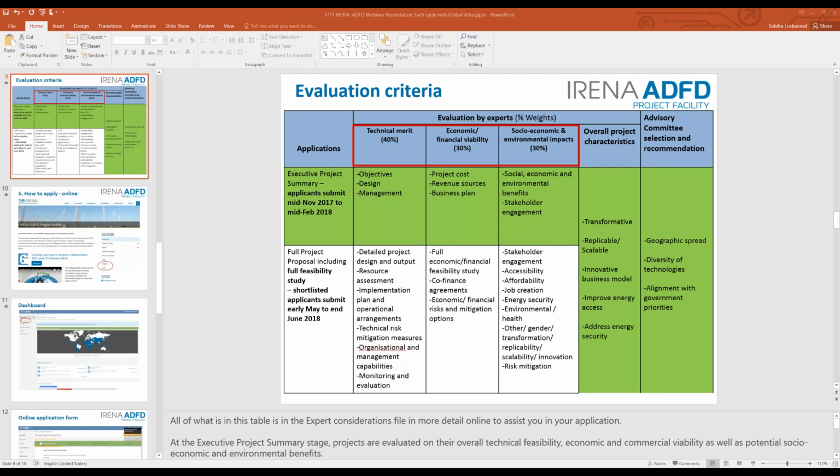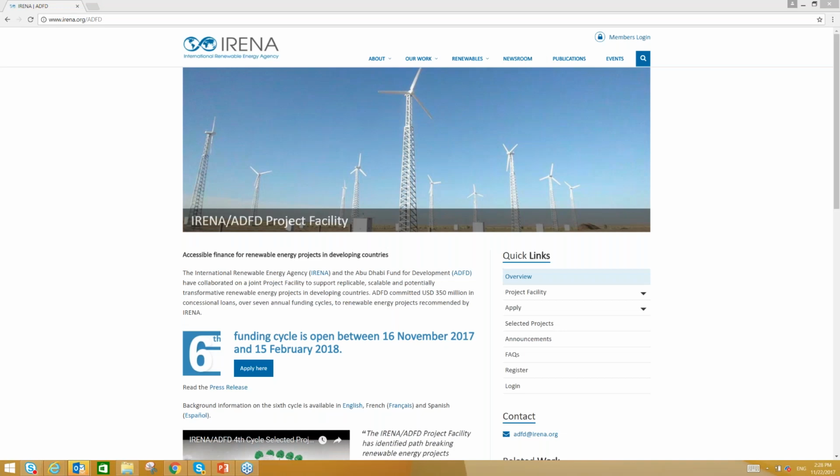Note that post-selection by the Abu Dhabi Fund for Development, you would need to go through the Abu Dhabi Fund for Development's tendering and procurement requirements, and that would be for the consultant and the contractor. So private companies that are involved in submitting the project need to be mindful that the Abu Dhabi Fund for Development will want a tendering and procurement process as per international norms for the selection of the consultant and the contractor.